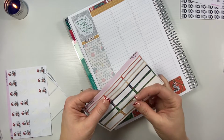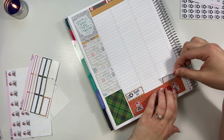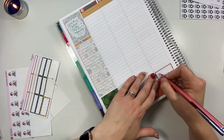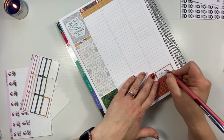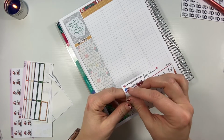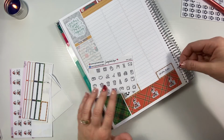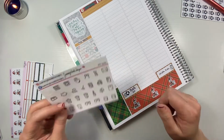Just gonna use another one of the same of these guys. I'm just gonna write it in. I don't know that I have a script for that. And from the Sammy Doodle icon shop, I'm gonna grab this little, it looks like a little grocery list to me. Oh, you know what? Yeah, let's do that. Couldn't decide if I wanted that one or the little grocery bag.